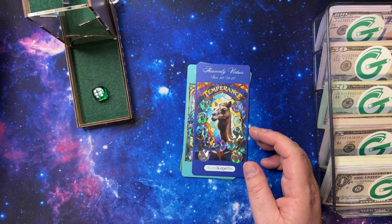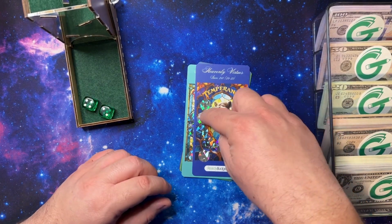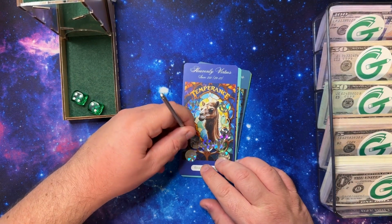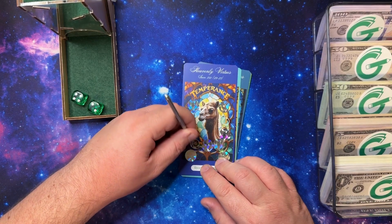So now let's roll 2d6, and that'll tell us which one to scratch. Number 6. 1, 2, 3, 4, 5, 6. We'll go right down here. And sure enough, it's going to be $6.